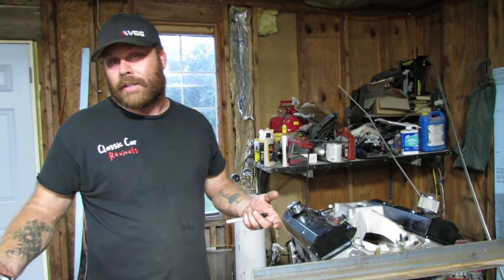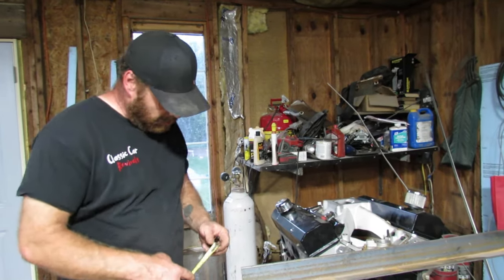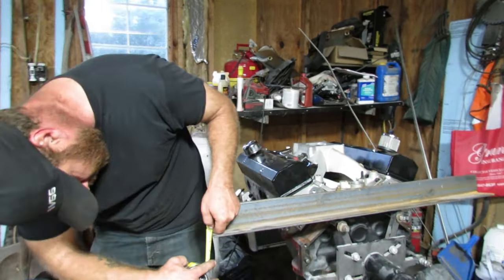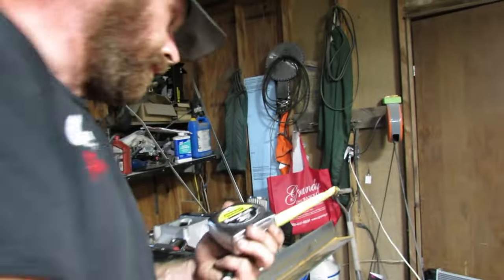I don't know how much stress is there, honestly, but with the suspension and the engine right there, there might be some. And this is quarter inch. Definitely thick enough.